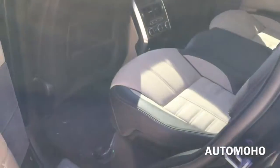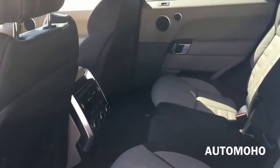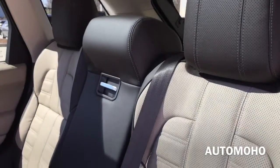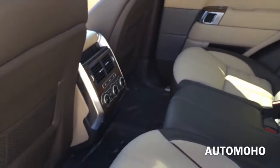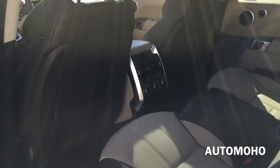Okay, now let's check out the rear space. Looks like rear seats offer seating for 3. And it does offer quite a bit of leg room, as you can see. Again, very nice upholstery material. Very spacious.